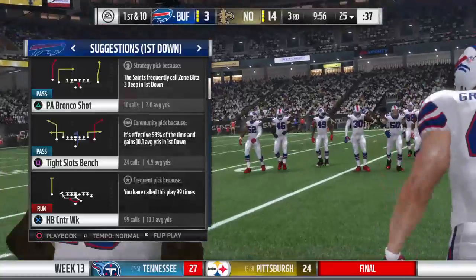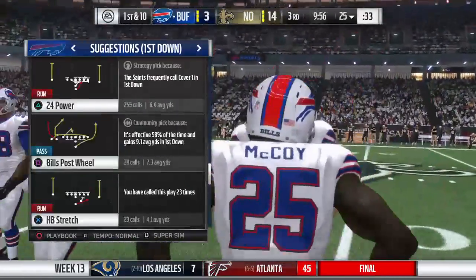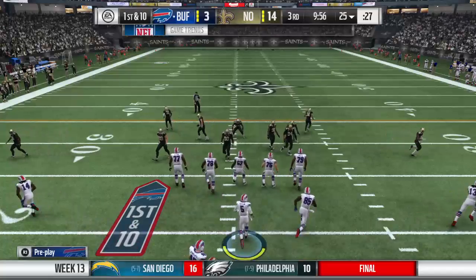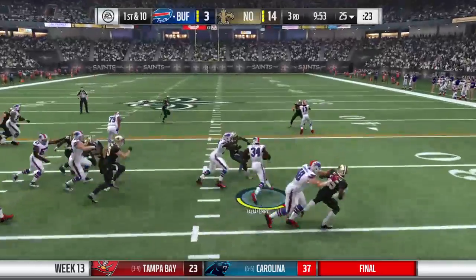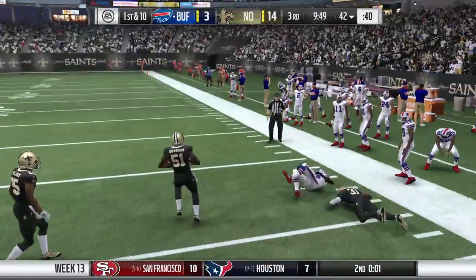Out come the Bills now as they'll go on offense first here in this third quarter. They have the ball here for the inaugural drive of the second half. Pretty big deficit, though. We'll see what adjustments were made in that locker room. And I never want to make something more important than it actually is, right? I don't want to create more hype than what is there. But I'm doing it, though. This is a really important drive.